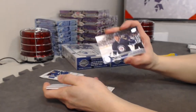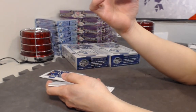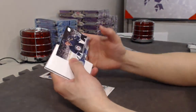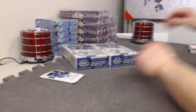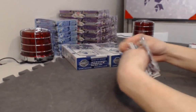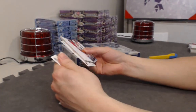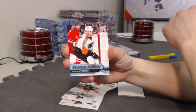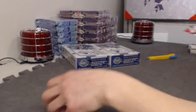Oh, season highlights of Patrick Laine. Is this any short print at all? I don't know. Probably not. It's an update card. It's a cool looking card. Come on. Yeah, no patch. Alright, we have a rookie Young Guns of Roman Lubinov. Right about there. Lubinov.